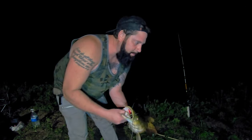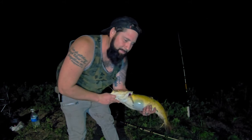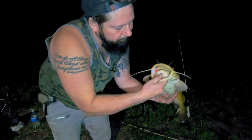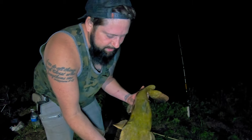And that was caught on a live perch, about medium size, about the size of the palm of your hand. So I'm gonna get another one out there. And he's got nice colors.